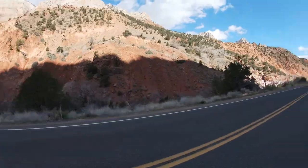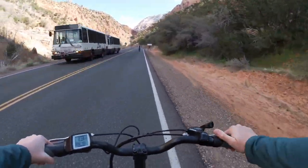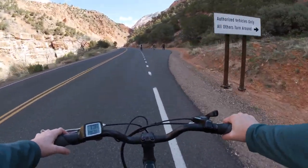But then once you get on the road with the buses, it's anybody's game. You better put that sucker in turbo or you're not going very far. So the pedal assist bikes are really easy. They're a lot easier to ride than I thought they would be.